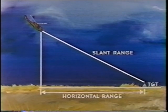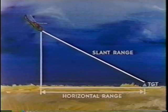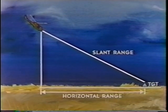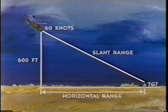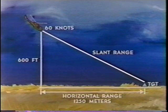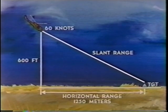To calibrate the sight, the rockets are first fired from a predetermined altitude and range in an exercise known as a combat sight setting. At 60 knots airspeed, 600 feet altitude, and 1,250 meter range, a series of 3 rockets are fired. This range is convenient, as it is the midpoint of the rocket's maximum effective range.